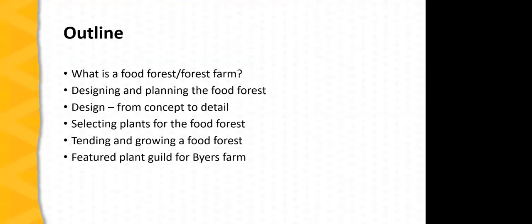Then we'll spend some time talking about selecting plants for the food forest, tending and growing a food forest. And then I wanted to talk about some specific plants that I'm interested in developing as far as a guild on my farm. So that's the plan for tonight. Again, any questions, please enter them in the Q&A, and we will definitely address them at the end of the presentation.